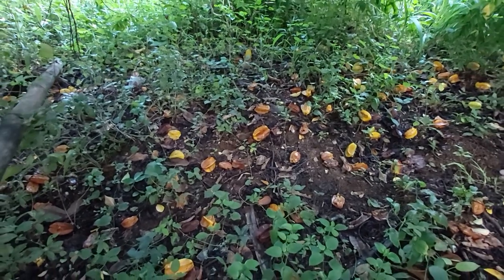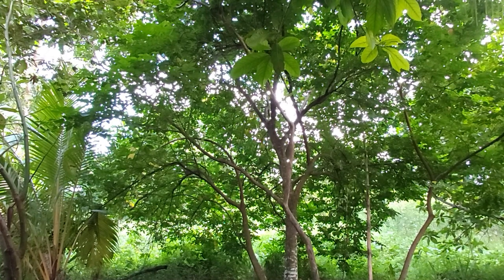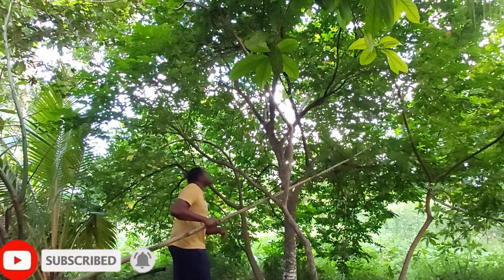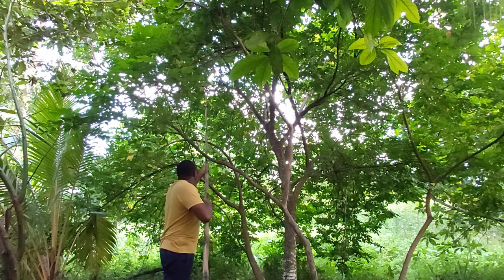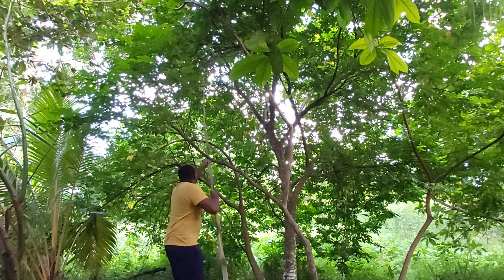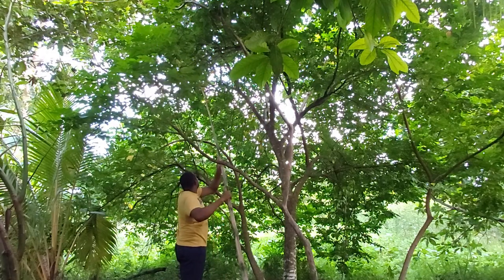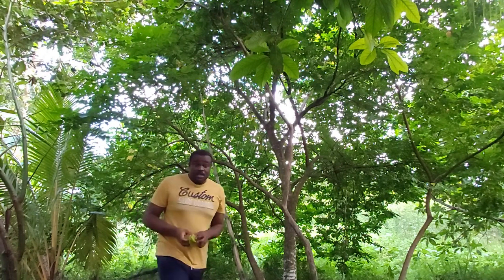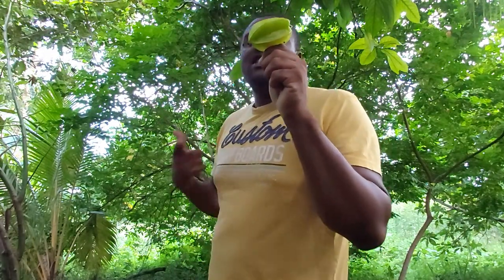And this has a lot of health benefits also, you know. Yeah man, so I picked one of the star fruit and so I'm going to go on here. Yes, the people see it here. Star fruit. Them call it Jimbilin in Jamaica, but some people call it star fruit.